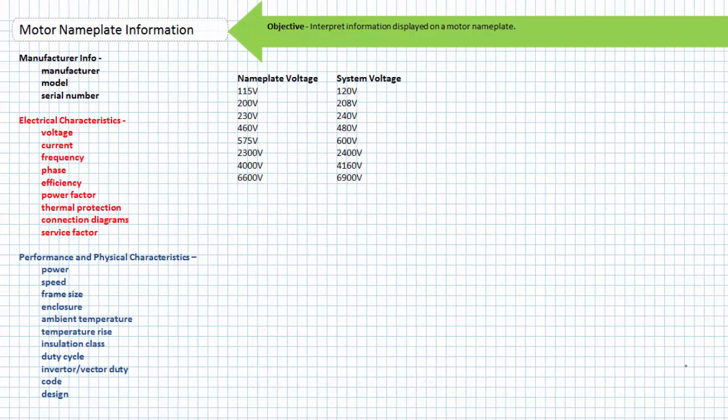The next set of important information appearing on a motor nameplate pertains to the electrical aspects of the motor, namely voltage, current, frequency, phase, efficiency, power factor, thermal protection, connection diagrams, and something totally different than power factor, service factor.